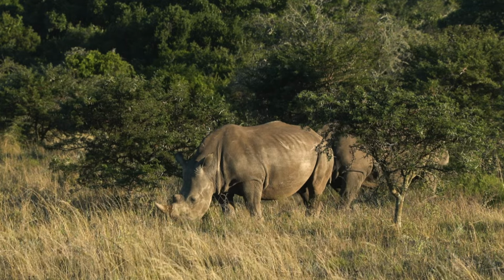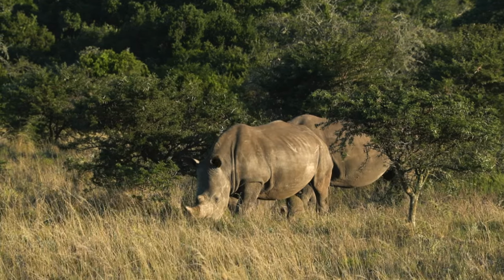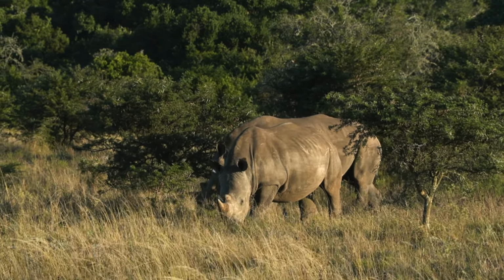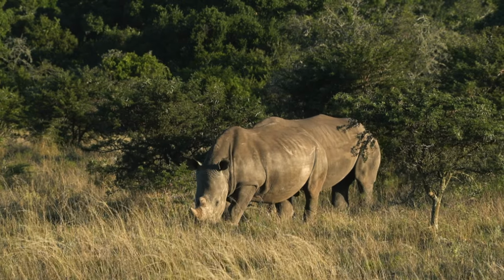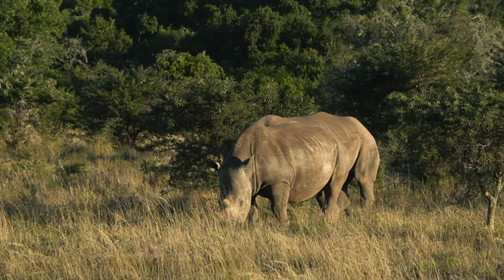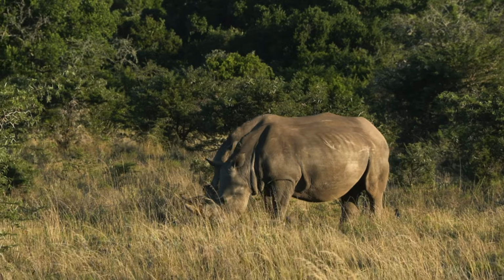Now this is where the rhinos may tend to stay for the night, but they could also move off from here. Rhinos are capable of traveling vast distances at night time, and they could be as far as the other side of the reserve in the morning. It wouldn't be a problem for them to do so. Unlikely that they will.